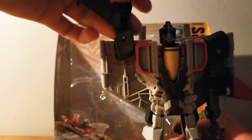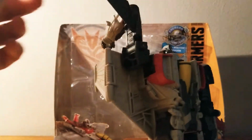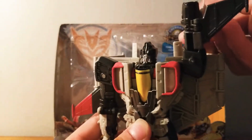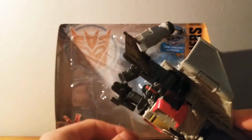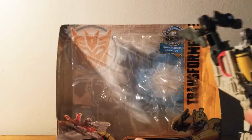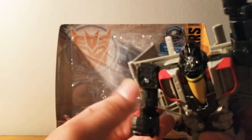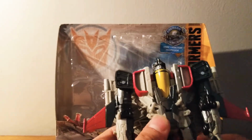Articulation is pretty darn good. You can't turn his arm all the way because of his wing, but you can twist this thing here so that you can make it look like he's about to pound Bumblebee into the ground. You can do the same thing over here, and if you want, you can also do this to make it look like he's really mad at Bee, like, "Bumblebee!" So, yeah. And again, I really love how movie accurate this guy looks.